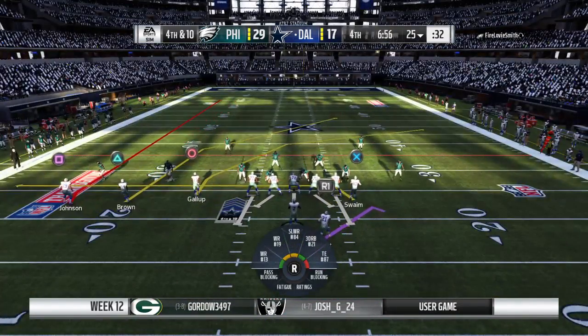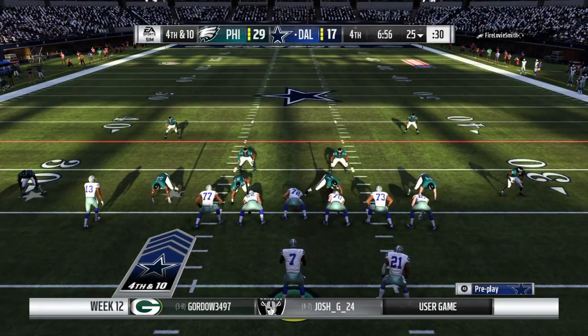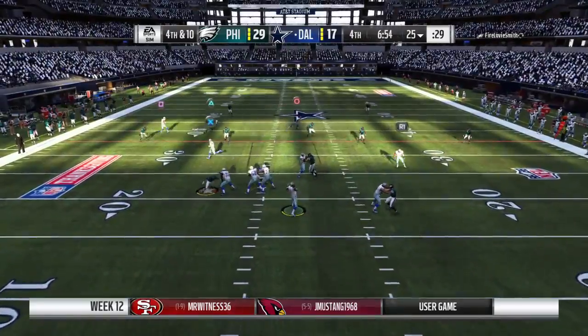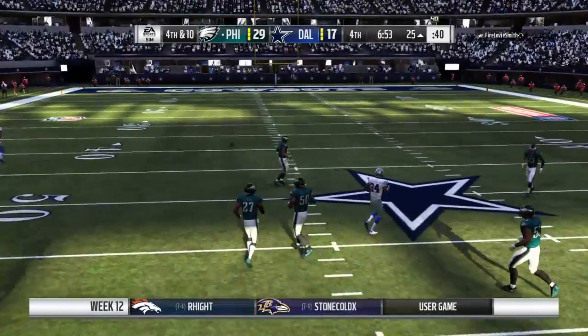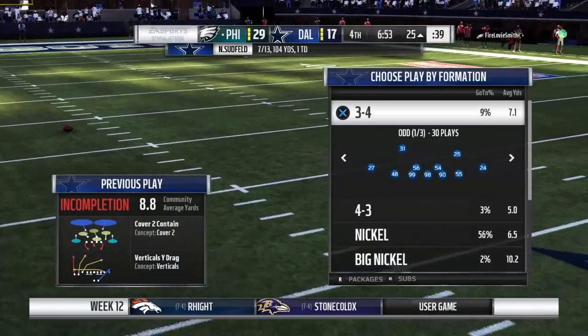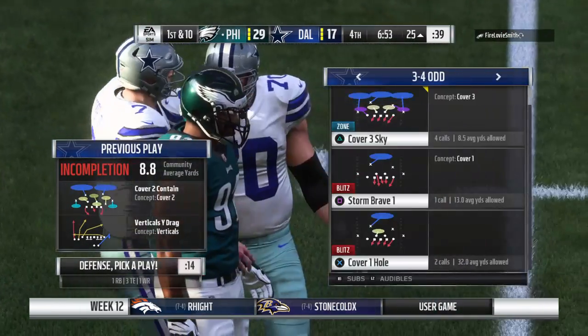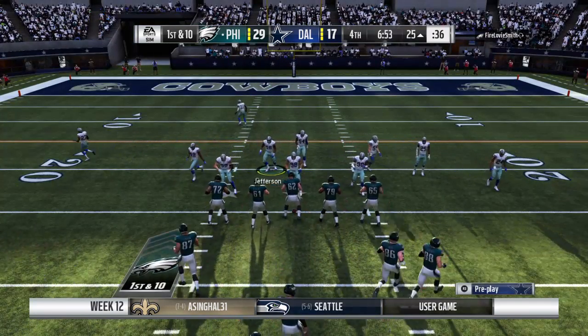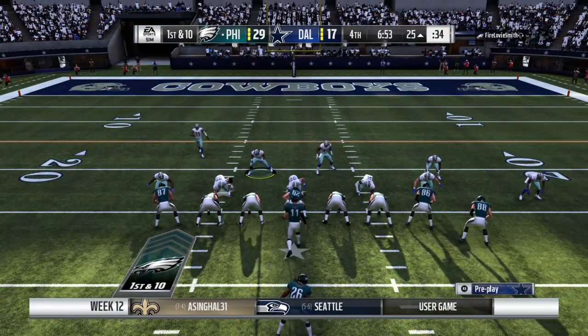That's true. All right, they're going to try and keep hope alive here on 4th down. They're going for it. As expected, they're going for it to keep the drive alive. And that is incomplete. The Cowboys here unable to convert on 4th down. And the Eagles are going to take over in great field position.